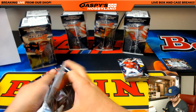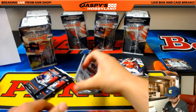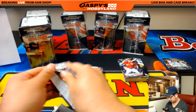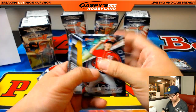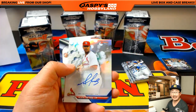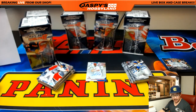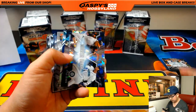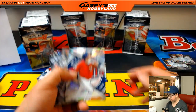Mini box right here. All right, good luck, everybody. Behind Matt Manning, we have an Alex Reyes for the Redbirds. Nice one for the Cardinals. That will be Michael Earl with that one. There you go, Mike. Ah, this is the one per case mirror image atomic refractor. We'll randomize that separately.